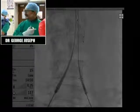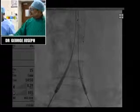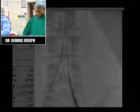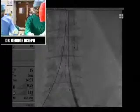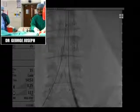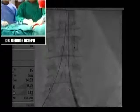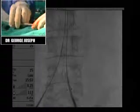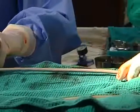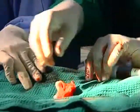Okay, take the eye up, make it AP view, put the light on here, please. Okay, take this out. Yeah, that's good. 20 sheath. Get the sheath, please. Okay, so I've replaced the delivery system with a sheath on the right side, and I'm going to do that on the left also. Okay, get the left out.